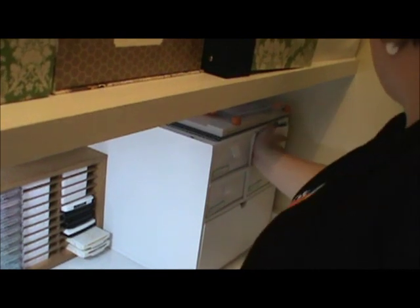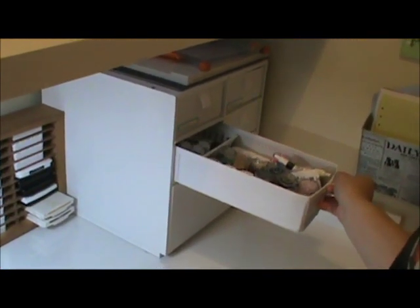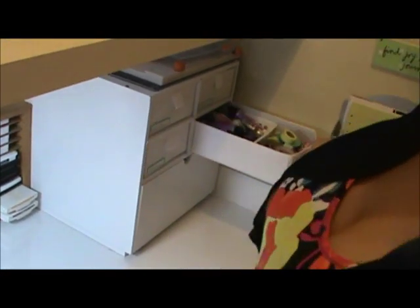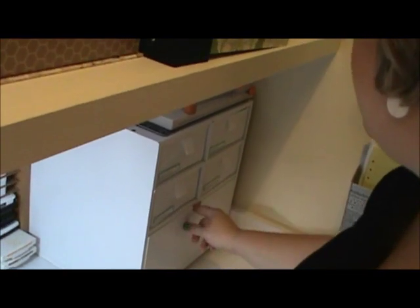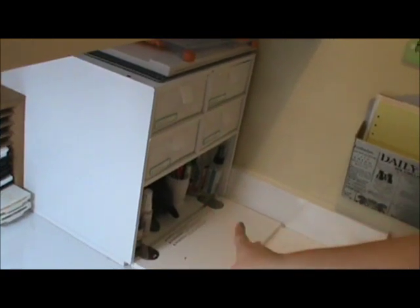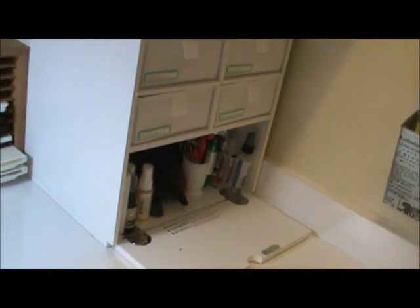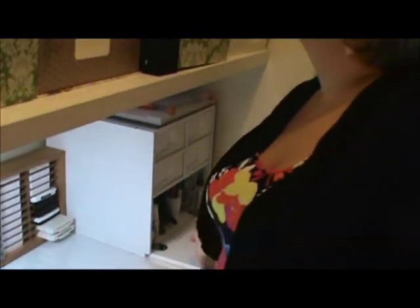So I don't know if you can see that at all. Here I have embossing stuff. I have all my embossing things here. And this is stickles and washi tape. And then this pulls down, and there's a whole cupboard in there that I have some various adhesives, my heat gun, some, you know, October afternoon sprinklers and that stuff.